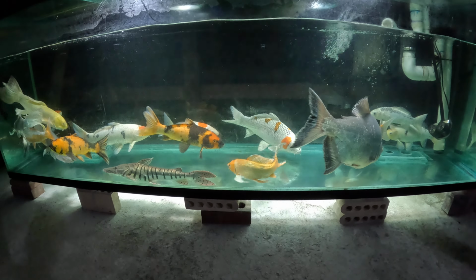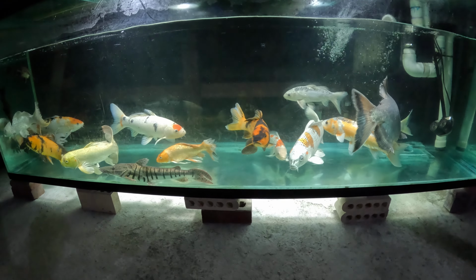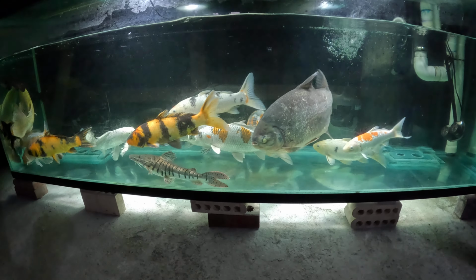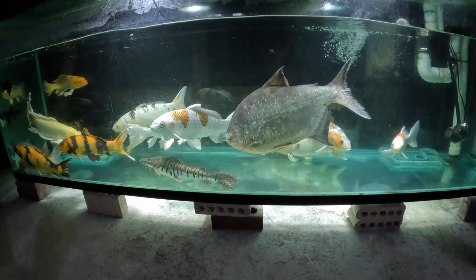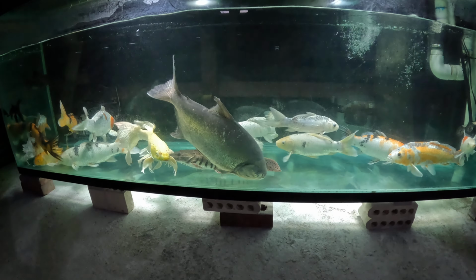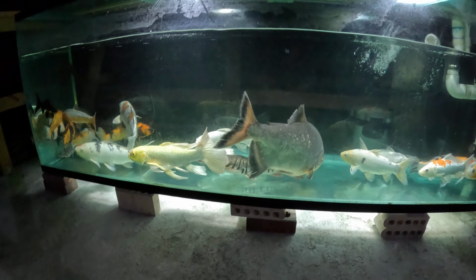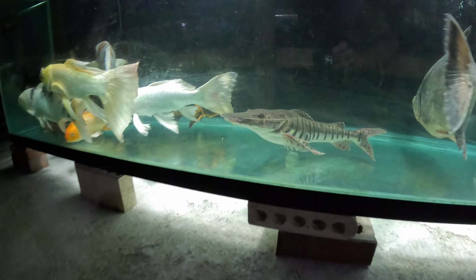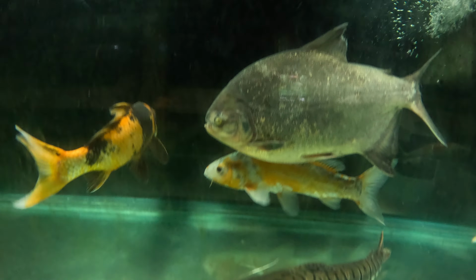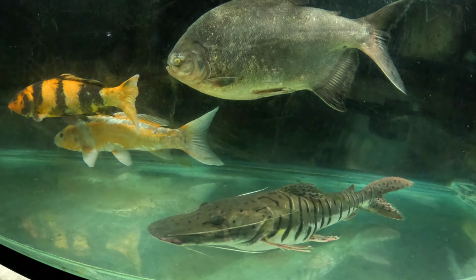It's been more than a full day later, actually a day and a half later, 36 hours. The tiger shovelnose and the pacu are doing okay. That's from this morning. I just turned the light on, so they're a little agitated. Again, I think they're gonna be fine. But we will report honestly as it develops.